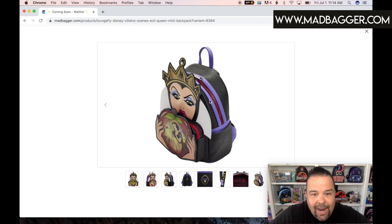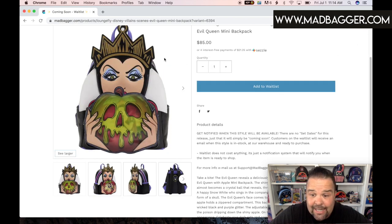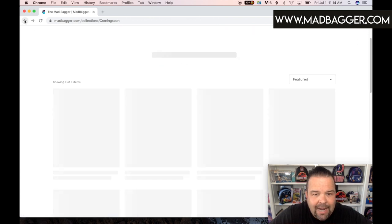And just another angle there for you. So that is the Evil Queen Villain Scene Series, probably my favorite so far from this catalog for the Disney stuff. So let's go ahead and head back here.